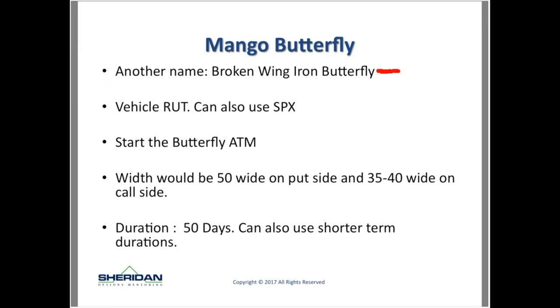But we're doing it at the money. Vehicle RUT, you can also use SPX. Today I'll be looking at RUT and SPX. We usually start the butterfly at the money. That's where the most time premium is, in at-the-money options. As in all our classes, we will manage and adjust the trades we put on.